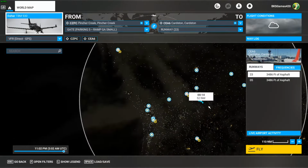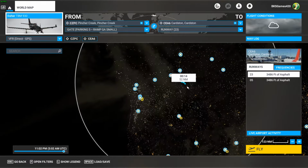United States is right here, Mexico is down here, Canada is up here. The border is pretty much right along these lights right here. We've got a short flight today. On the flight plan, we have a total distance of 47 nautical miles and an estimated time of arrival of 16 minutes. So we're going to get this thing on the road. We're going to be in parking deck number 5.